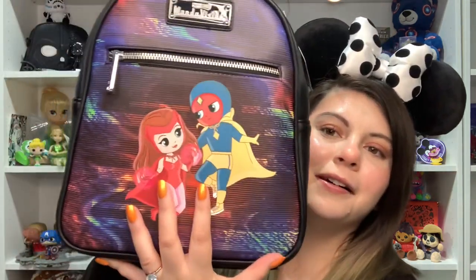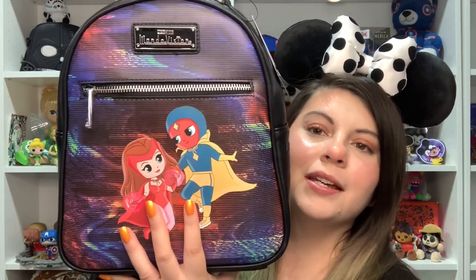And it's just stinking cute, and it goes on my wanted shelf. And yeah, I'll definitely be wearing it once it gets closer to the Halloween season because it's just so perfect with their costumes. Probably one of my favorite episodes of the show. So there's that one. Speaking of Marvel, I will show this item because it's just a wallet.